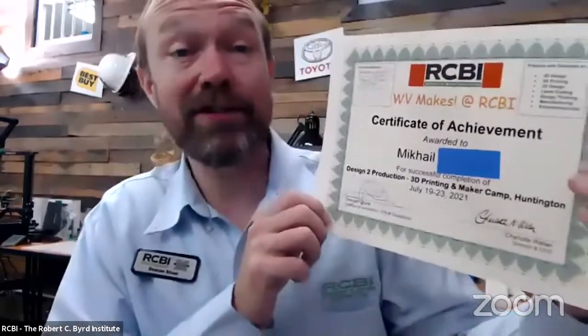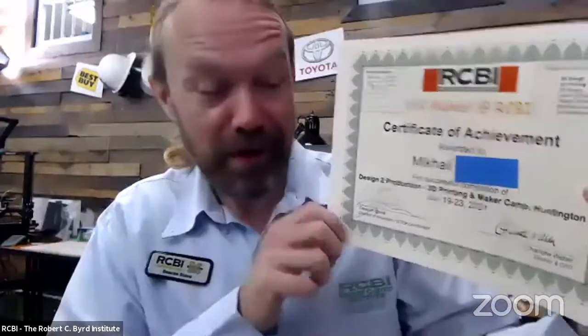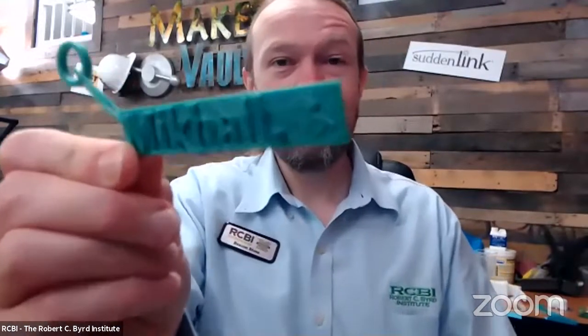I would say Mikhail's projects were off the chain, but they actually ended up being on the chain because he added some chain links to his keychain. Mikhail, he's a veteran of our programs. Great to have you with us here again this year. Check out this keychain.